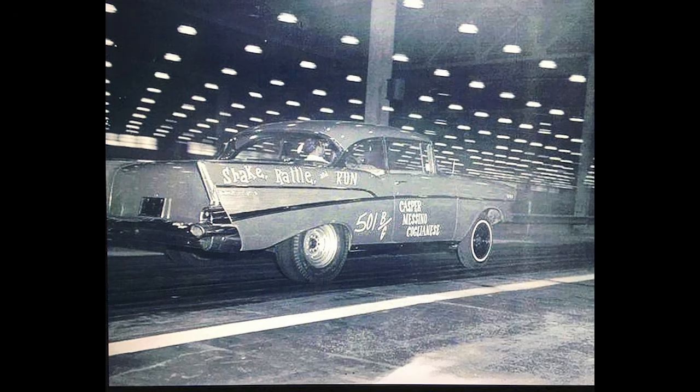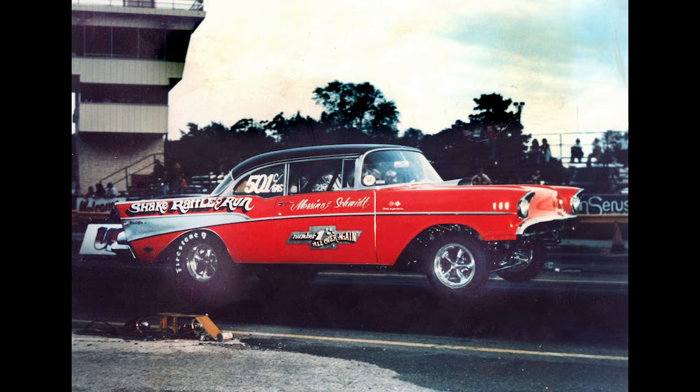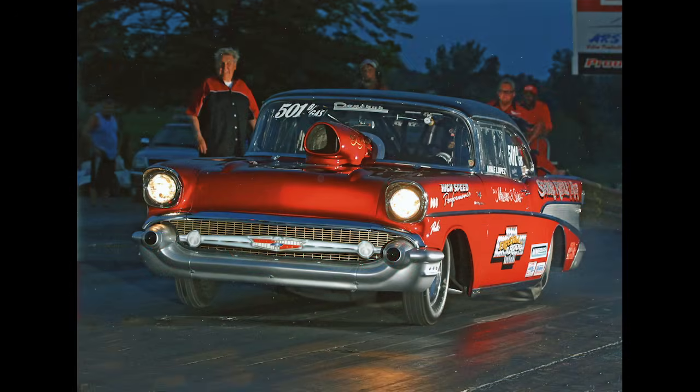The car was street raced and gradually updated over time, and the same car you can see in these black and white photos, Messino, who is now in his 80s, still owns today. The machine was named Shake, Rattle, and Run. It moved into the gas classes, and in the 1980s kept being upgraded with bigger and better motors as a match racing star in the Midwest.